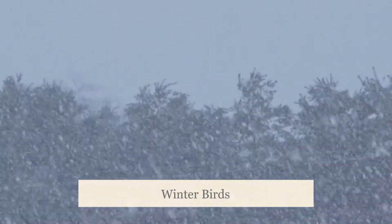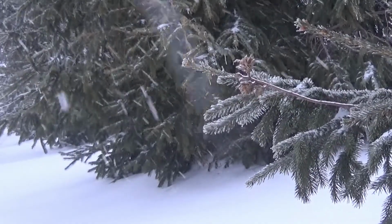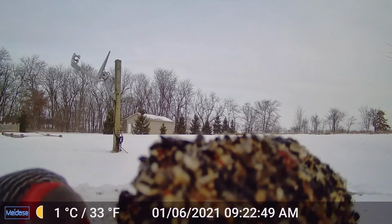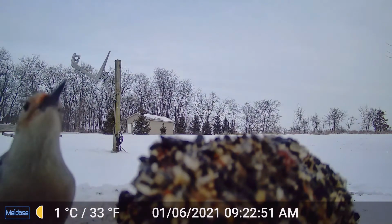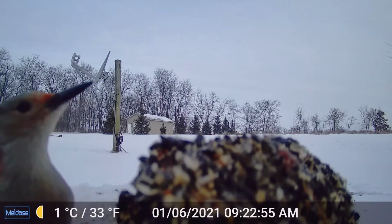Even after winter has come and the snow has fallen, there are still songbirds to be heard and seen. This woodpecker has come in for a snack. Do you see his red cap?